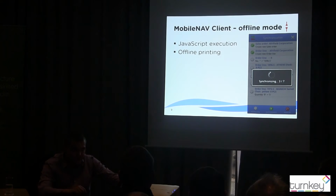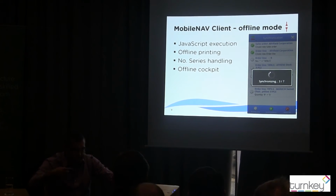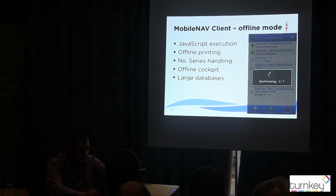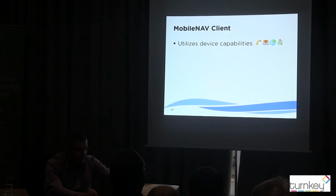We have plenty of things for offline. We have a so-called offline cockpit that will shrink the data or manage the data traffic between the server and the client, and we can handle really large databases. We have a user here in the UK, and they're using it for 150 trucks, and they are a wholesaler, so they have, I don't know, millions of items. But this is not a problem with mobile NAV. That could be a problem with the standard Microsoft product.